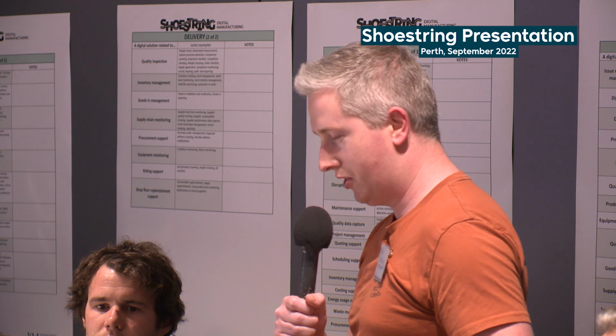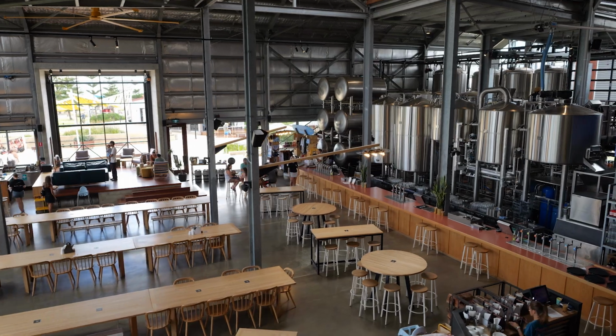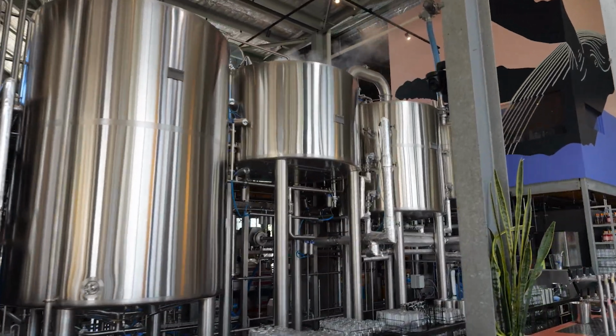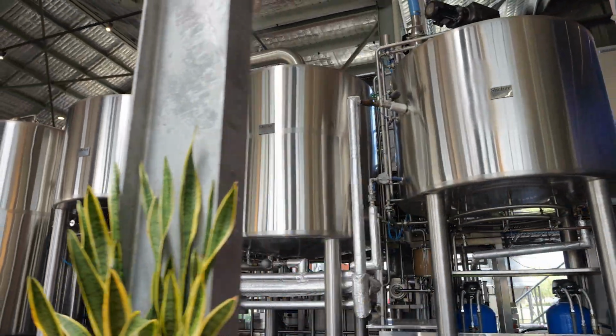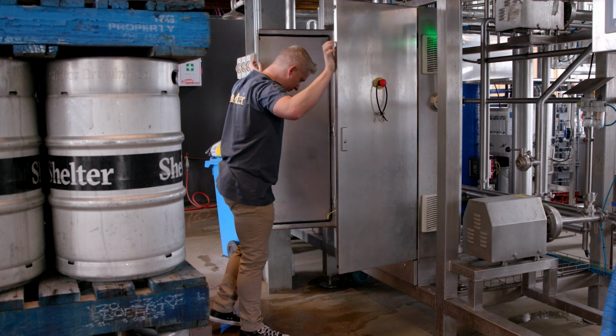Shelter originally saw Shoestring and we wanted to get involved because there are a lot of gaps in our original brew system that weren't able to be filled off the shelf. It wasn't viable to do so. There was a lot of automation in our original brew system, so it covered off most of the key aspects, but there's other data points that we wanted to capture, and we saw that there was an opportunity with Shoestring to be able to do this in a way that was commercially viable. It was low cost, easy to get, with some off-the-shelf components and putting that solution together ourselves.